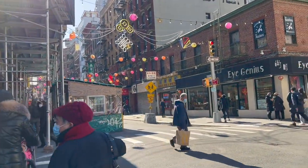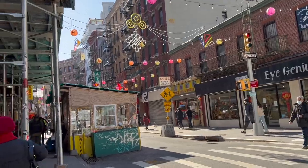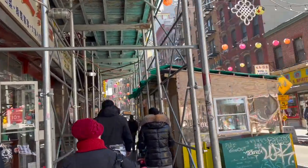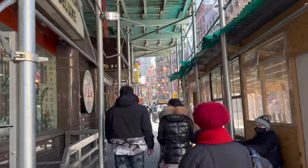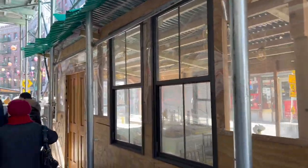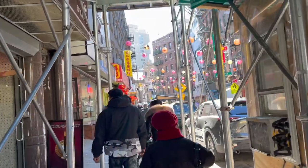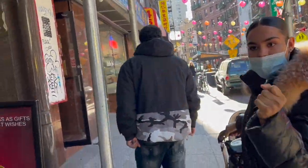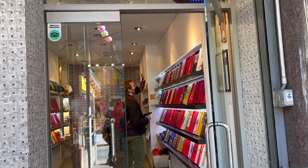So guys, yeah, here we are. I'll just do a little walking video of us walking through here. So this is Mott Street. This is Mott Street. So this is like a chopstick store.